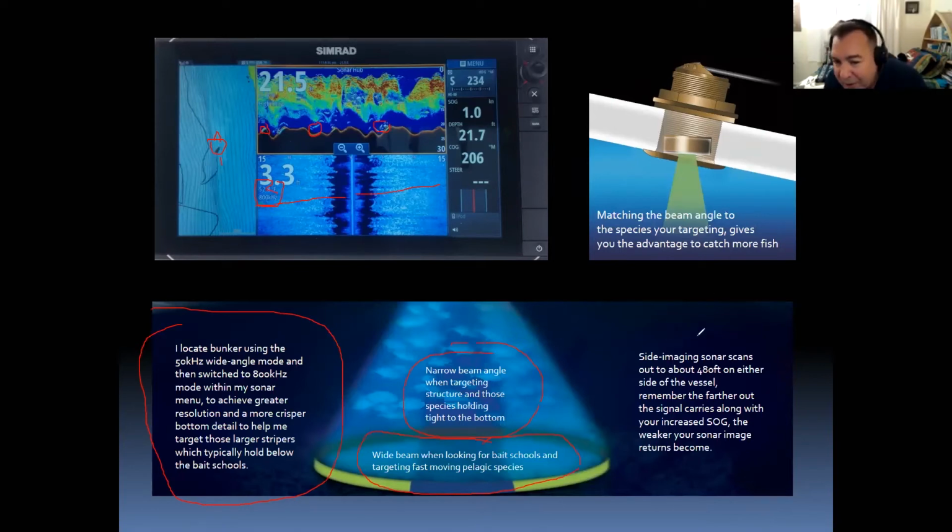Just to go back over it again, that's side imaging. All right, so that sonar is going to scan out to 480 feet on either side of the vessel if you're running a Simrad product. Okay, remember, the farther you shoot out, if you have other plotters that can go up to 500-600 feet on either side of the vessel, all right, the signal carries. The longer the carry, the increased speed over ground that you're on, if you're up and running at a higher rate of speed, that sonar image is going to be weaker, and those returns are going to become diminished.